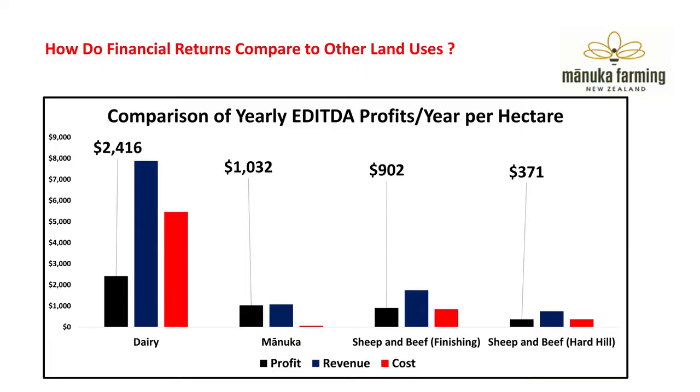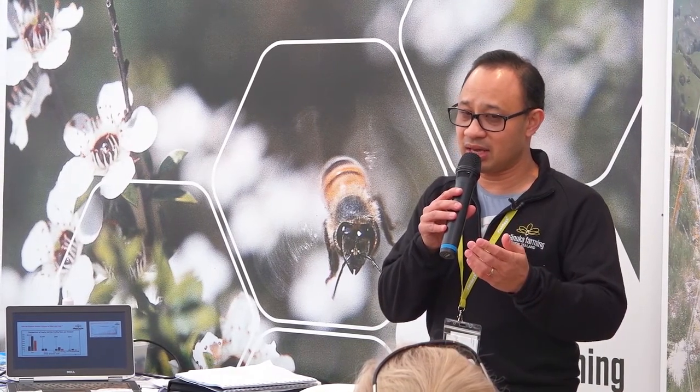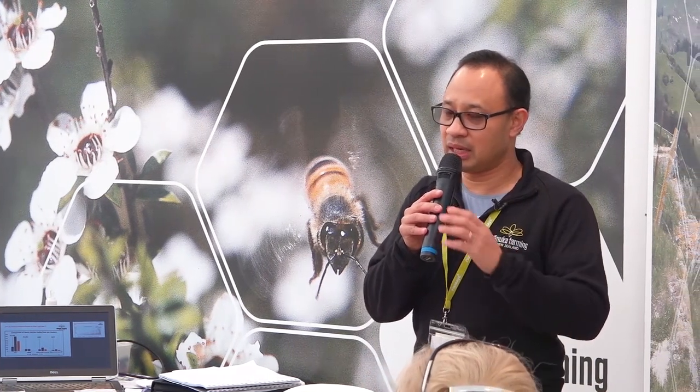So how do these financial returns compare to other land uses? I've compared it to dairy and sheep and beef, and I've made a distinction between intensive finishing farm as well as hard hill. One has to keep in mind that just because comparisons are made, it doesn't mean that you can actually use the land for that purpose. Some of the land that you'd grow Manuka on, you wouldn't actually use for sheep and beef. It's just not suitable. But so that we have some sort of perspective, I have made that comparison.